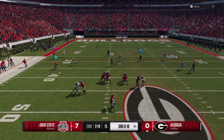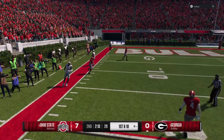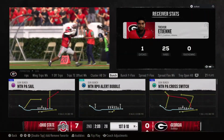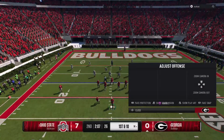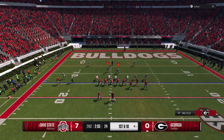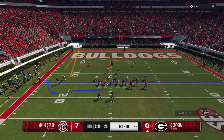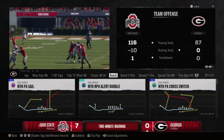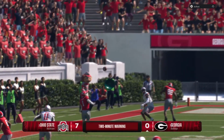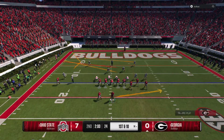On 3rd and long, trying to have a big completion here. Complete to the left. That's where they'll mark him down, but what a play there to pick up a 1st down. And the Bulldogs come to the line with a fresh set of downs. We've reached the 2-minute warning, and we have ourselves a ball game, and they have a chance to take the lead here before the half. Inside the 15, 1st and 10 from the 14.